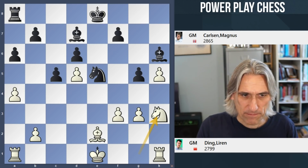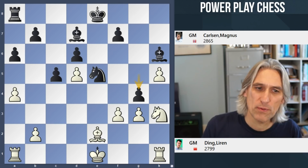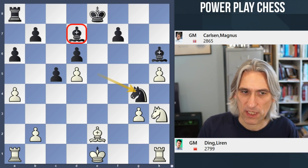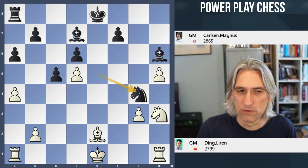And now if this knight can bounce back, then white is sort of close to consolidating basically, or a step forward anyway. So Carlsen opened up the position for his minor pieces, and that's dangerous. So that helps the bishop on d7 get into the game. Likewise the bishop on h6, and this knight too.